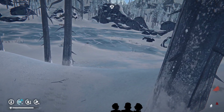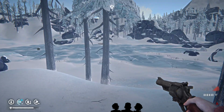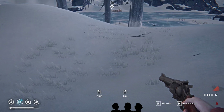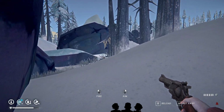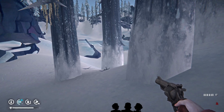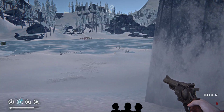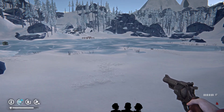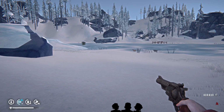Okay. Stand up. Grab the pistol. Now I'm going to walk a little over here to the left. Maybe try to avoid an encounter with him. Ooh, maybe we'll get a deer attack here. Oh, this will work out nicely. We needed some food. We might get us a deer meal.